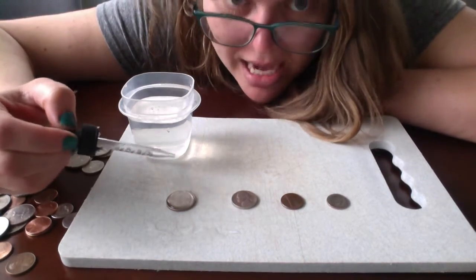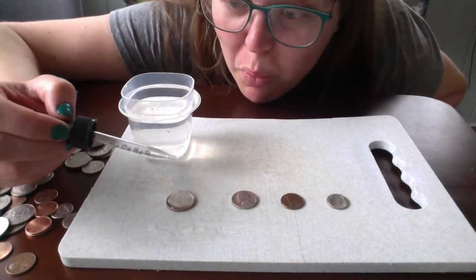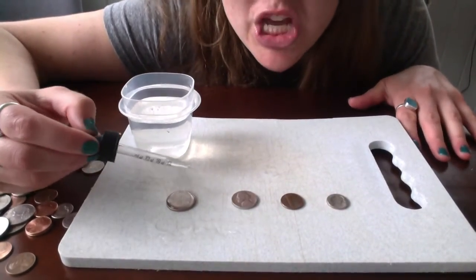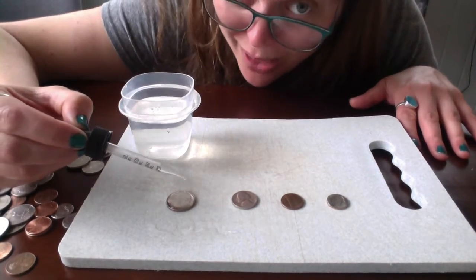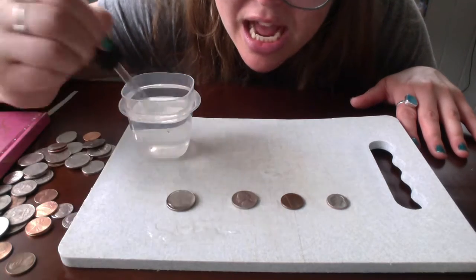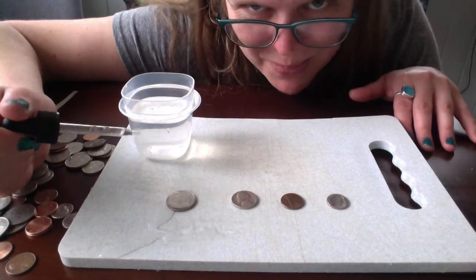And do you see how the water is a big bubble on top? It hasn't spilled off. The surface, the coin is holding the water in surface tension. Tension, holding it tight, and it won't let it slip off. We fit 30 drops on the quarter. If I keep going, what do you think will happen? Let's see. The bubble gets bigger and bigger and bigger. It hasn't spilled yet. Until finally we add too much and it spills over.